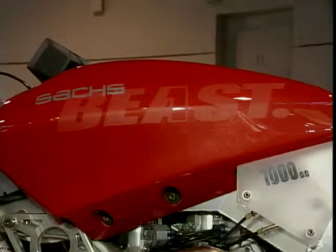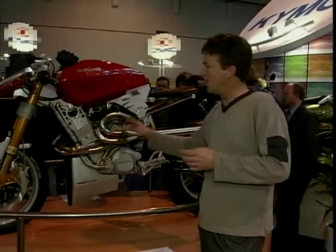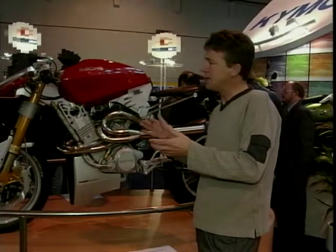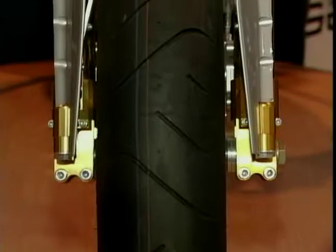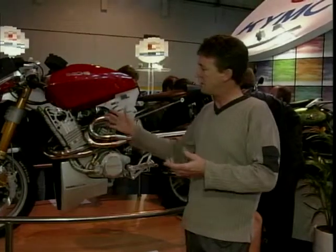So if you work out that power to weight ratio, I don't know what it is, but it's going to be very, very impressive. But it's not until you start to look really close at the details that you start to appreciate what it is. I mean, at the front, it's like something sort of Mad Max meets Top Gun or something like that. Very, very strange. Little stacked headlight there, tiny little instrument display on the front there.